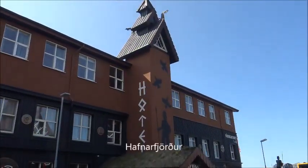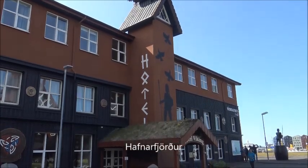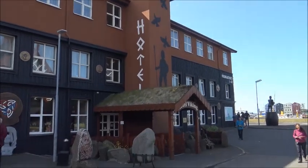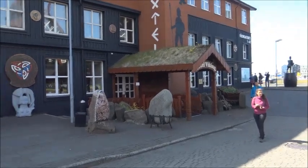We're now in Höfnum. And this is the Viking hotel, the Viking village. It's actually a reconstruction. It was never a real Viking village.